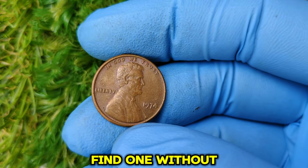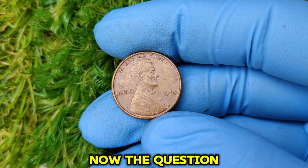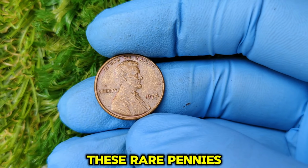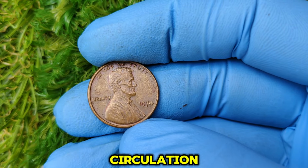But when you find one without any mint mark, you've uncovered a rare treasure. Now, the question is, where can you find one of these rare pennies? Well, they could be hiding in your collection or even in circulation.